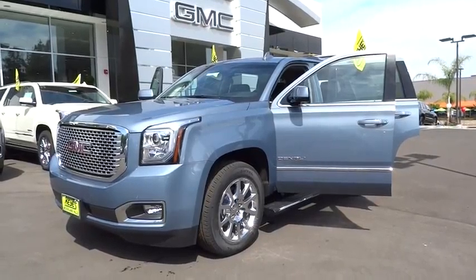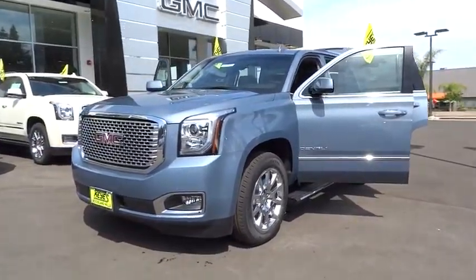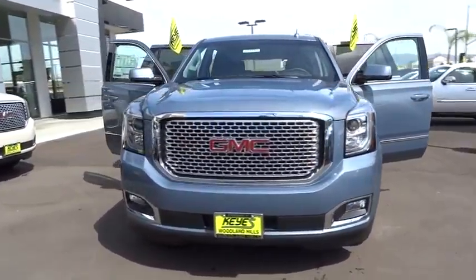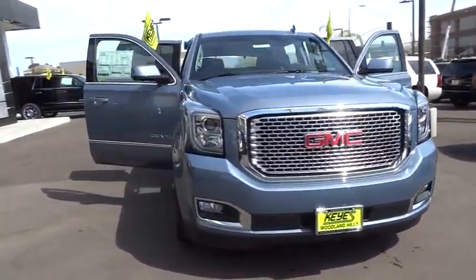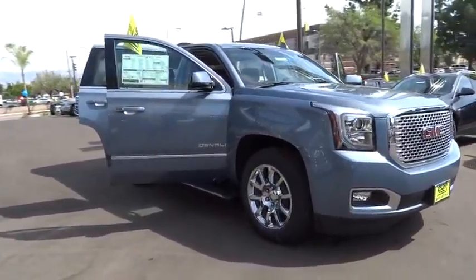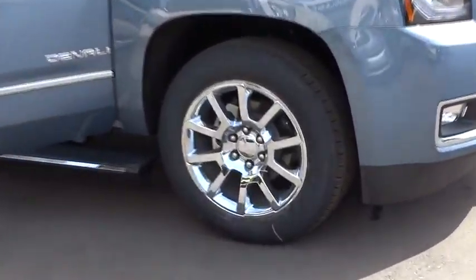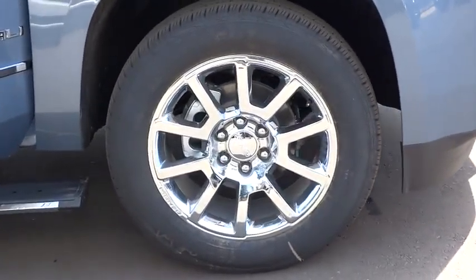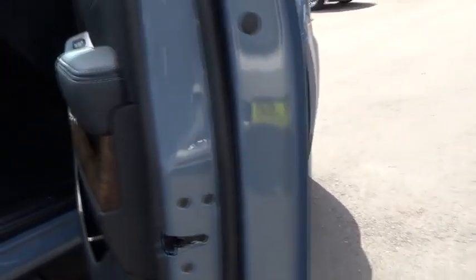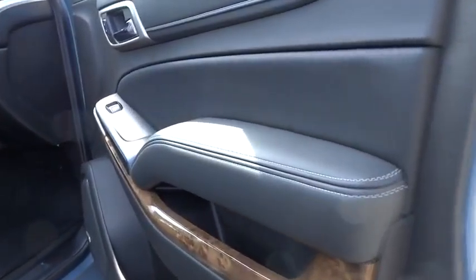The 2015 Yukon. Peace of mind comes standard with GMC's 100,000-mile, 5-year powertrain warranty and Yukon's 5-star frontal crash test rating. Boasting a Vortec 5.3-liter V8 with active fuel management, flex fuel, Yukon is agile and capable and is priced below $80,000. Here are some of this vehicle's great options.